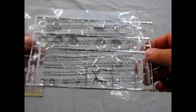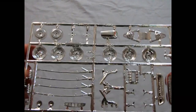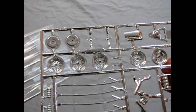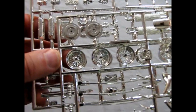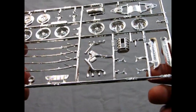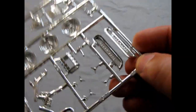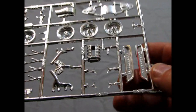Ooh. Okay. Woo! Yes, bouncy chrome. Made out of rubber. No, made out of plastic. There's our wire wheel tops. And these look really good. Another place to find cool wire wheels is in the AMT 1964-65 Buick Riviera kit. I think it's a 65. Topic for another video.